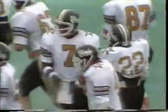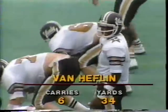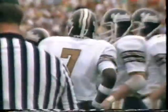But Alabama has given up a lot of yardage between the 20s. Vanderbilt has been down there many times to come away. There's Heflin, 6 carries, 34 yards. 1st down at Alabama's 42. Quarterback's got it again. He's at the 40, outside of the 35, and dumped at the 33-yard line. Another strong gain and great carry by Van Heflin, the quarterback, and Ricky Tucker caught up with him again.